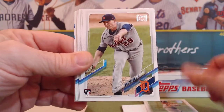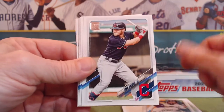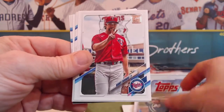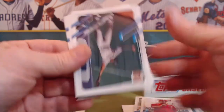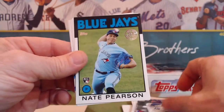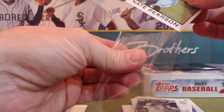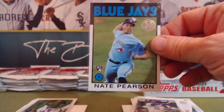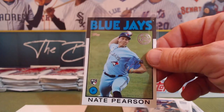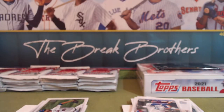Elvis Abreu. Yeah, Tarik Skubal is going for the Tigers. Charlie Blackmon. Jake Bauers. Eloy Jimenez. Joakim Soria. Randy Dobnak. Lewis Brinson. Whit Merrifield. Nate Pearson. He got injured. He's going to be down probably, they said, till late April, early May. They've got a little bit of depth now. Traditionally, the Jays haven't, but they definitely can't have him out too long.